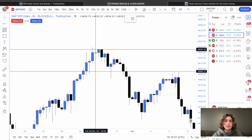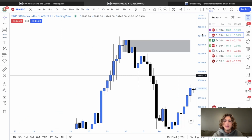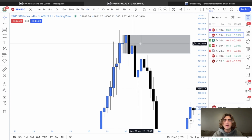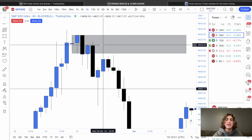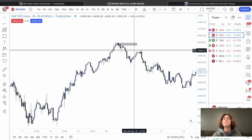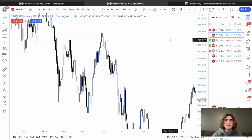Where is our order block? Right here, okay? Price comes down, pushes up right back into it, right? We see that we get a break of structure, right? Okay, price pushes right back up into it, boom, capitulates. Okay? It's as easy as that, you guys.